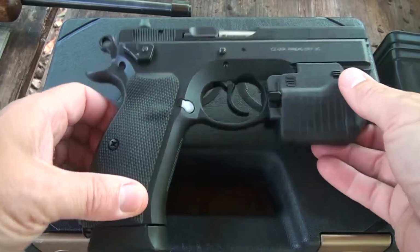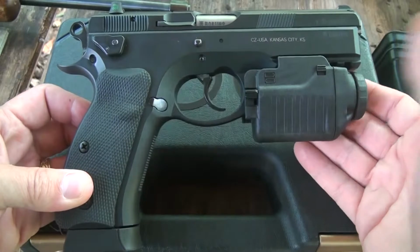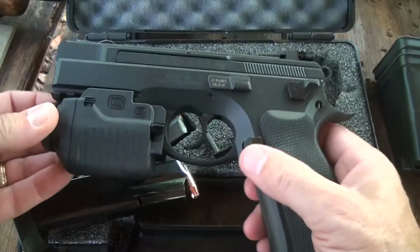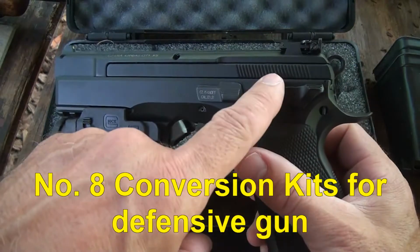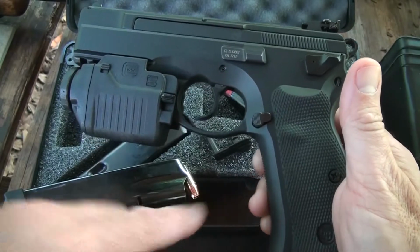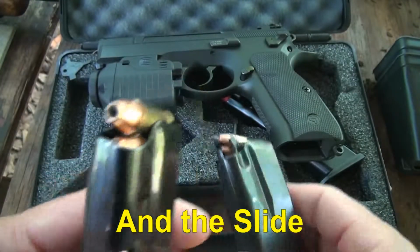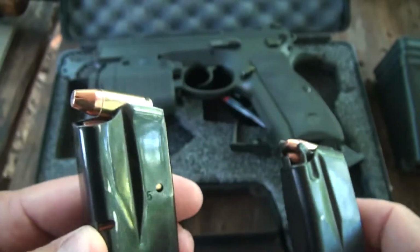Now here's my CZ75 SP-01 Tactical. This is my home defense gun, and you can see I have a tactical light right on the front. I've done some reviews on this and on the conversion kit just recently. So now I have my CZ75 Tactical SP-01 with the Kadet conversion on it, but I still have my tac light and all my same accessories. All I had to do was change the slide and go from 9mm to .22. The good thing is I can go right back from .22 to 9mm if I need to.